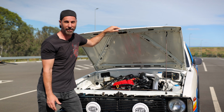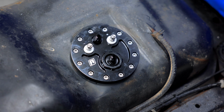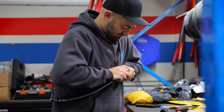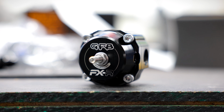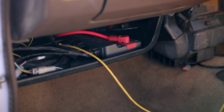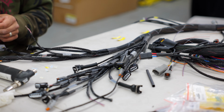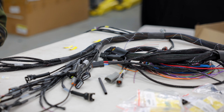Now the fuel is coming from the factory fuel tank, but Marty has put in an aftermarket fuel pump on a hanger in there. It's going down through custom lines, and that is being run through a GFB FXR fuel pressure regulator. That is also going to the Haltech, which is running everything. That is a Haltech R3 ECU. And in terms of the wiring down here, that was Dave, so wiring by Dave.